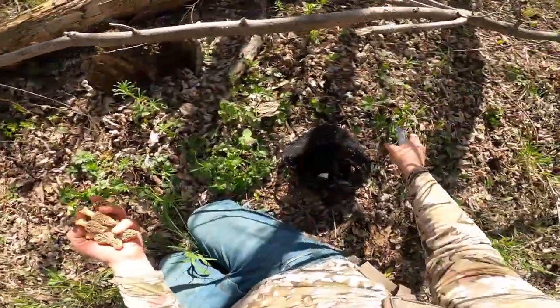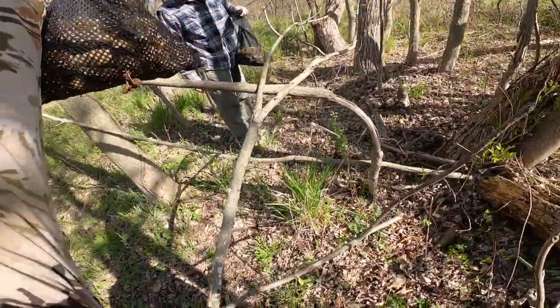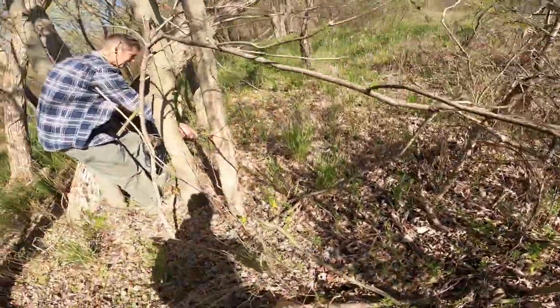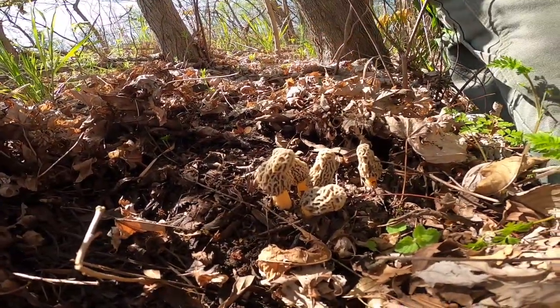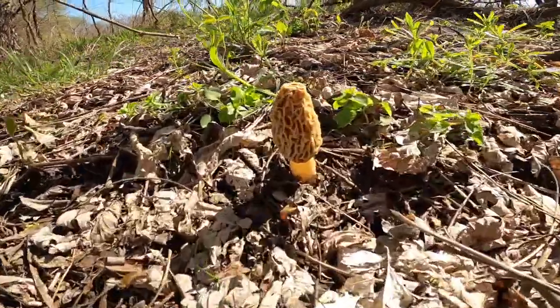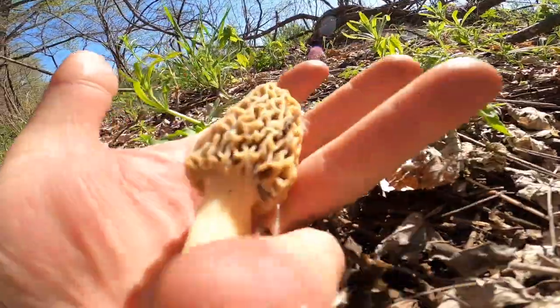Look at my bag. I just started in this section. Look at your bag and the bag I just started with a minute ago. It's as full as the one we've had for the first 20 minutes. Oh my goodness, look at this cluster. Can I get a picture of it? 5 mushrooms right here. Oh, look at that. It's a beauty.